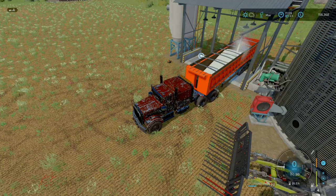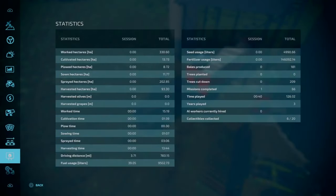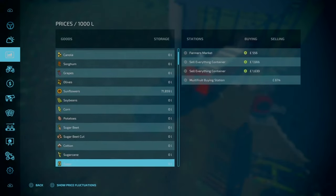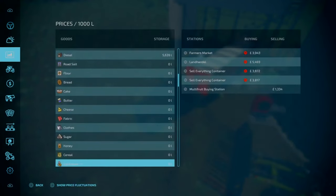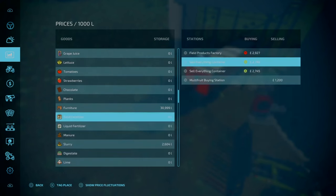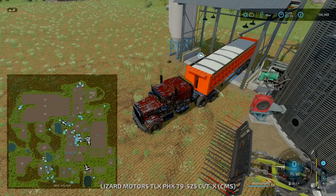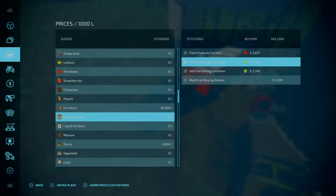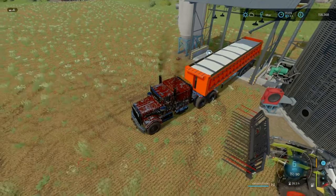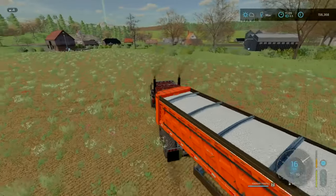But anyways, we'll get us filled up, and where is the best place to sell? Fertilizer 2. Sell everything container. Yeah, they're about both right. Actually, you know what? I can't be arsed to go that far down south, so we'll go to the one nearby, and they'll sell point. I'll take you over there, and I'll see you folks in a second.